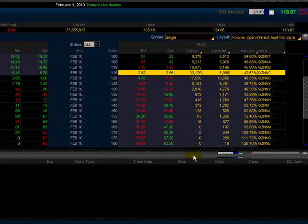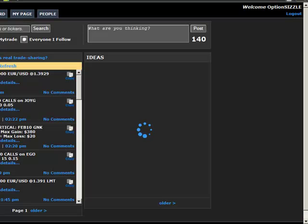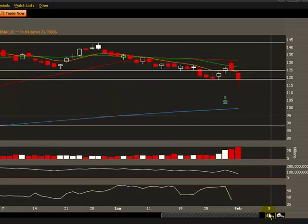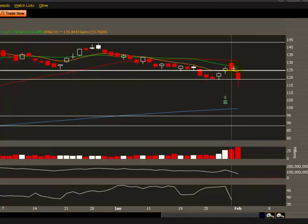The other trade that worked out really well for a few members: on Friday, one of the members wanted to short going into earnings, and I mentioned to him that playing the earnings is not a good idea. Just wait for the earnings to come out, and then look to play the direction. Well, 130 came out here. We hit resistance and kind of just gapped higher and sold off from there.